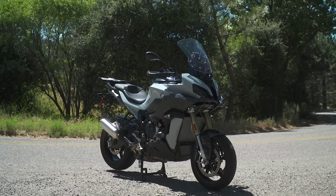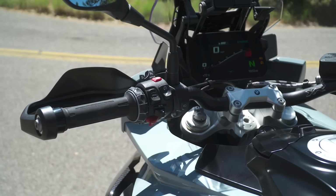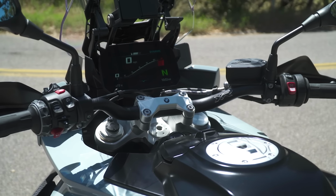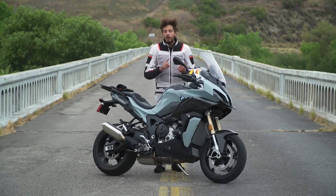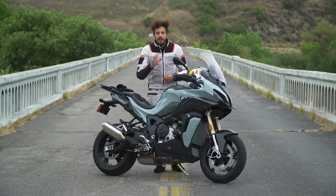This BMW is equipped with all the bells and whistles. We have heated grips, traction control, cruise control. The heated grips, cruise control, and the Gear Assist Shift Pro is part of the dynamic package. That is a package I would absolutely purchase on this motorcycle. It's right around $1,000. But all the bells and whistles. Traction control is standard on the S1000 XR.